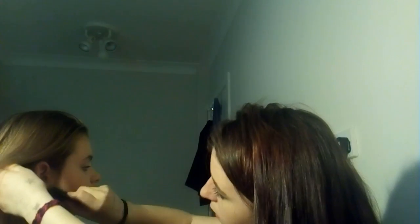So I'm just using this highlighter that I've got in an eyeshadow palette because I can't find my highlighter. I think I dropped it and it smashed or something ages ago, because I usually don't bother with highlighter. I just do the contour and that's about it. Okay, I'm not going to bother bronzing you. Stop doing that to my leg.